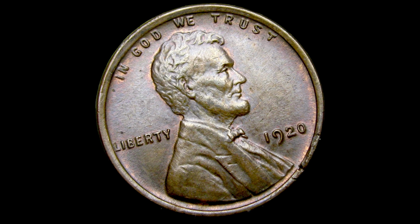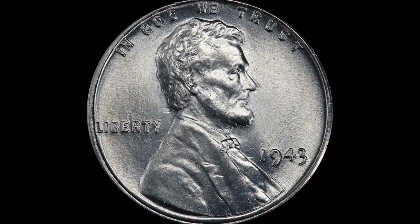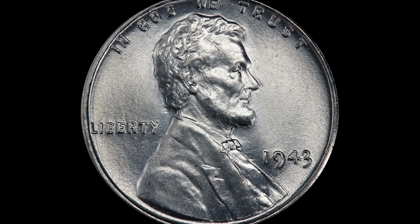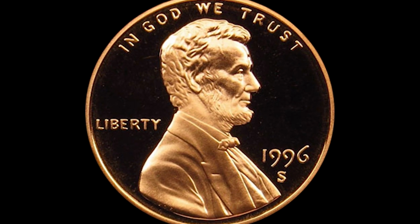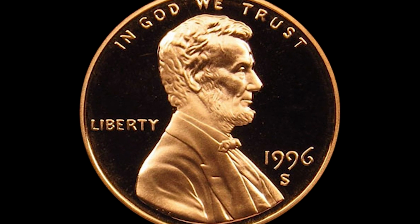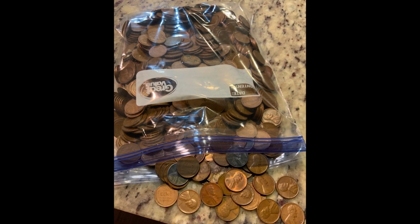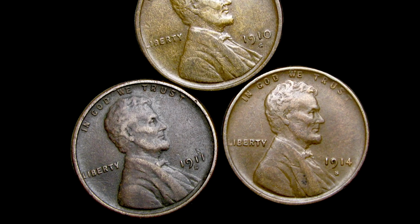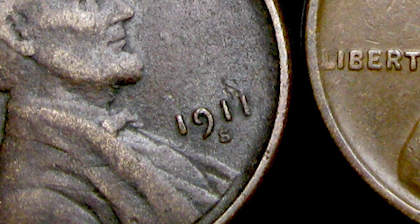The first thing you need to know is that there are multiple factors that go into the value of your coin. The first one is the condition of the coin. Condition is king when it comes to the coin value, but it's just one piece of the pie. The next is going to be the date. Now, the date of the coin is super important because depending on how many coins were produced will dictate the supply and the demand of the coin.